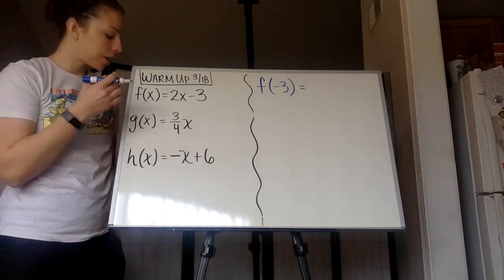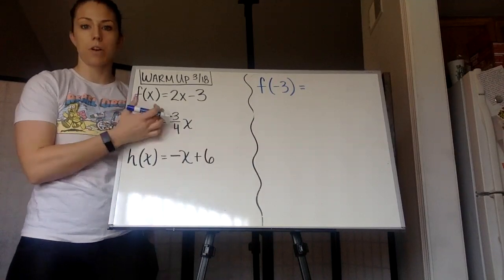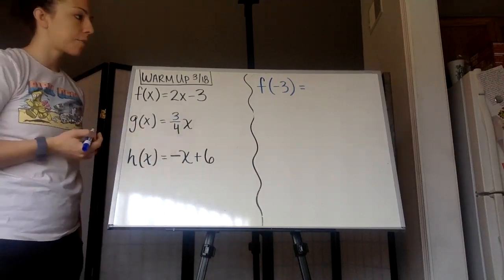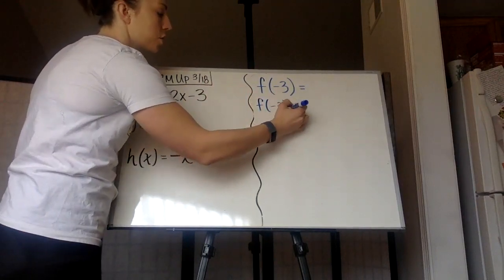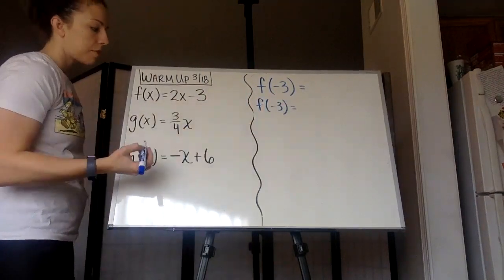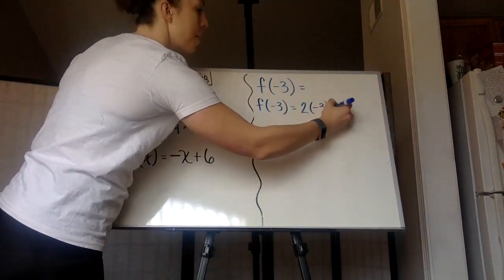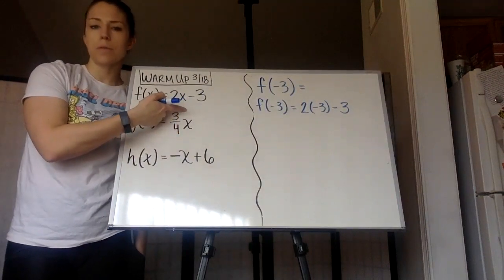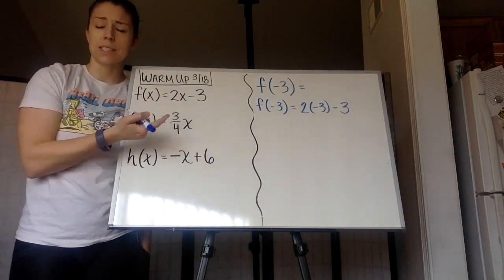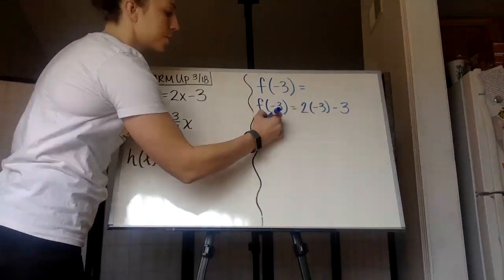So f of negative 3 means I am using function f, and I'm substituting in negative 3 for x. Wherever I see an x, I'm replacing it with negative 3. Again, maintaining the structure, showing what I'm doing each time. So f of negative 3 is 2 times negative 3 minus 3. Don't forget that minus 3 on the end there. That's probably one of the most common Algebra 1 mistakes that we see, is that students don't complete the entire function. Here we go, let's do the math.